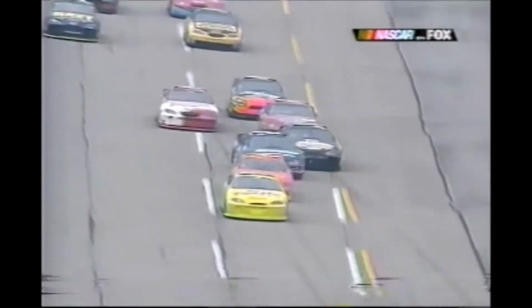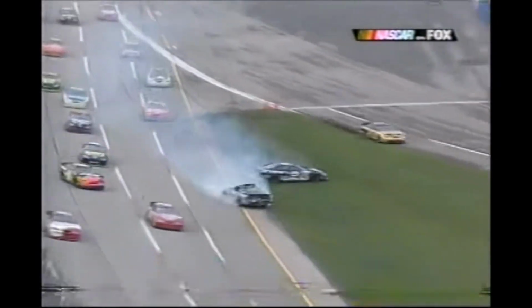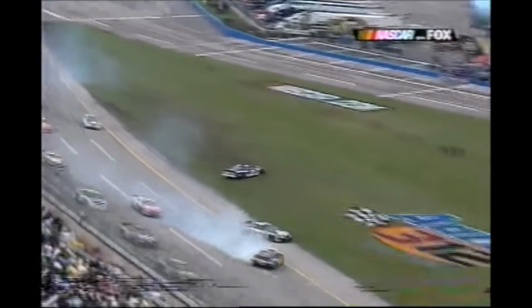Gets up off the bottom just a little bit right there and opens the door. Tony starts looking under him, and they make contact. Sterling got a pretty hard lick. Did you see LaJoy go all the way down through the grass? I mean, that's off-roading at its finest, that yellow car. He gets away, but he keeps it out of trouble, I think.